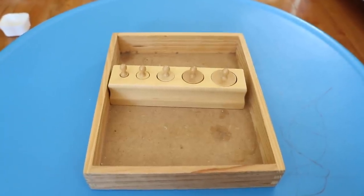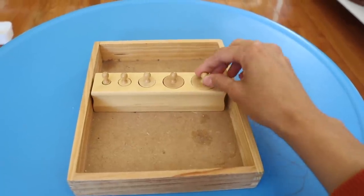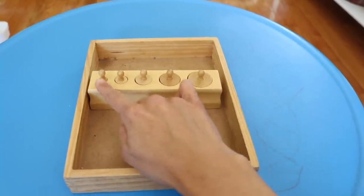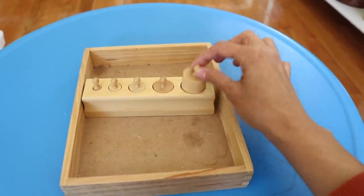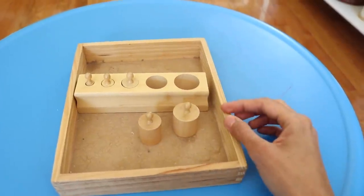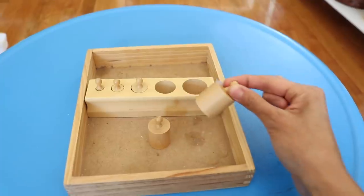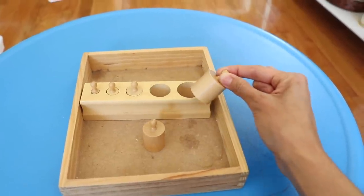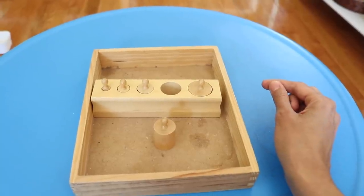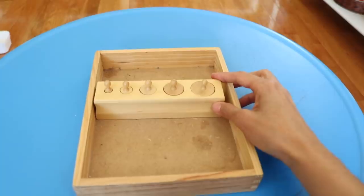This next activity is a Montessori puzzle. It's a knobbed cylinders puzzle, and it brings five pieces. 1, 2, 3, 4, 5. The cylinders are different dimensions, and the child is going to use their fine motor skills, their pincer grasp here, to grab the cylinders and figure out where each one goes. This is great for visual discrimination, problem solving, and concentration skills.